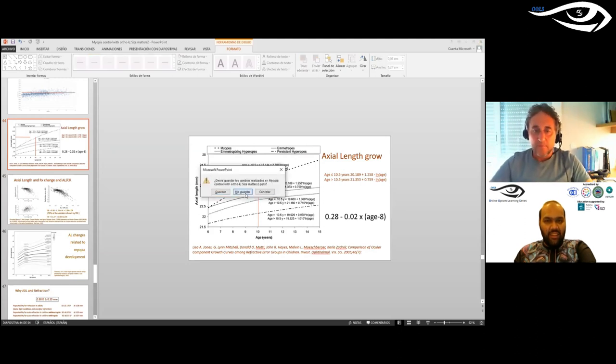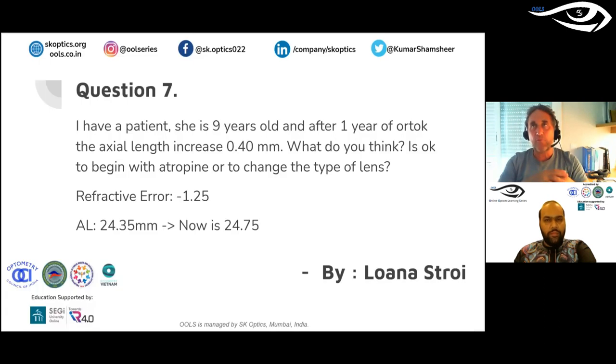We are talking about 0.4 millimeters, and a myopic child with this ametropia will increase 0.3 per year using glasses. So you have an increase of more than the normal child. The first thing it means to me is that it's a fast progressor. Fast progressors are children that increase very quickly, and they get more myopia very rapidly.